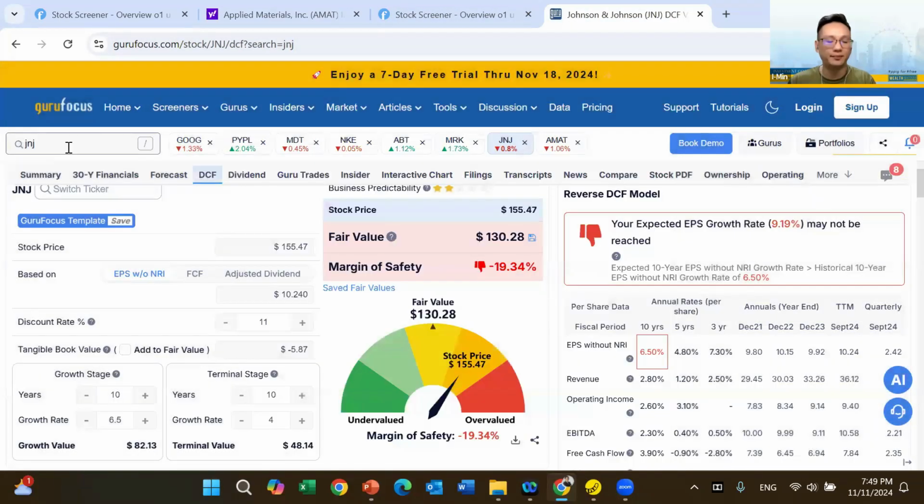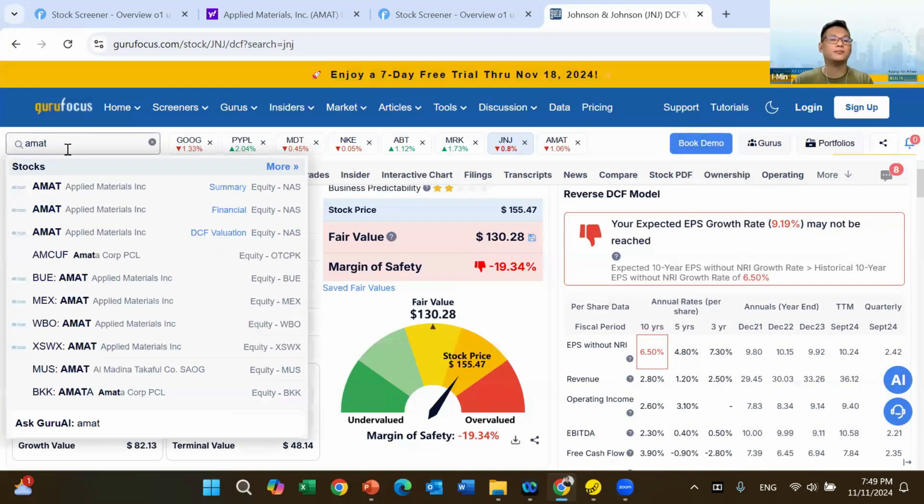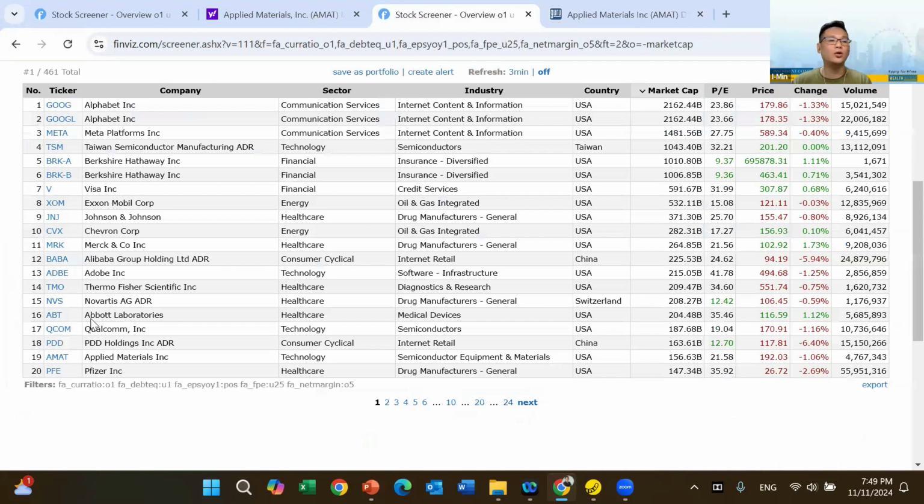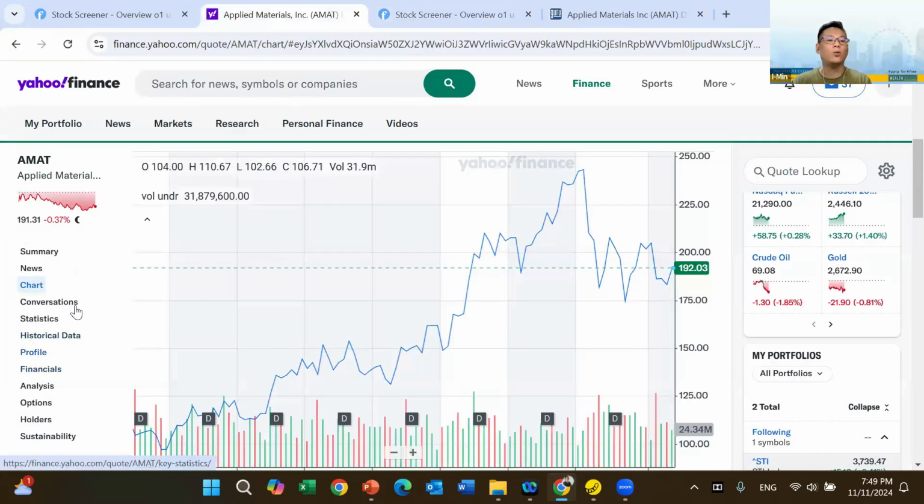Then if you look at the DCF, I type AMAT, DCF valuation. So based on DCF, you can see fair value is 264, current price 192. So there's some gap, so actually okay. Again, it passes my test. Then the next one is the news. For the news, I just look at Yahoo News. You can click on news.